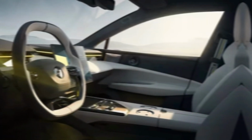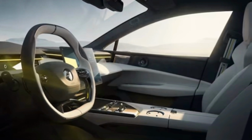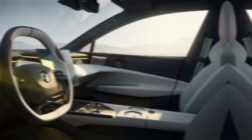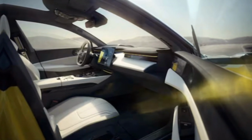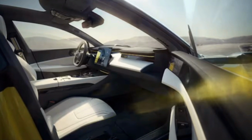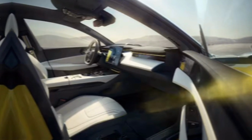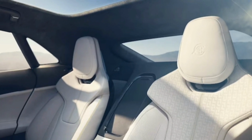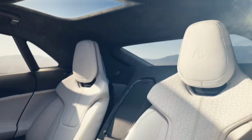Interior. Step inside the Emeya, and you're greeted by a cabin that's equal parts luxurious and tech-laden. Forget everything you know about car interiors. Think bespoke Italian craftsmanship meets Silicon Valley innovation. Premium materials like Alcantara and carbon fiber bathe you in sophisticated comfort.